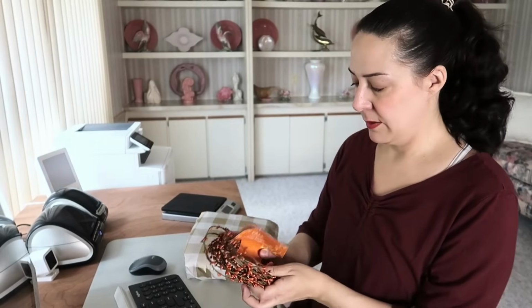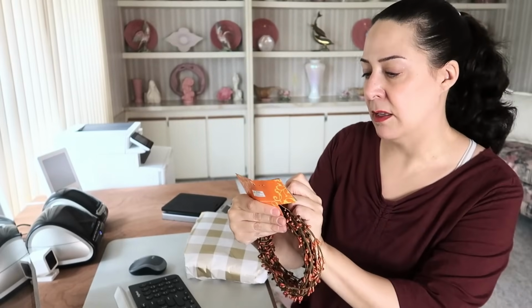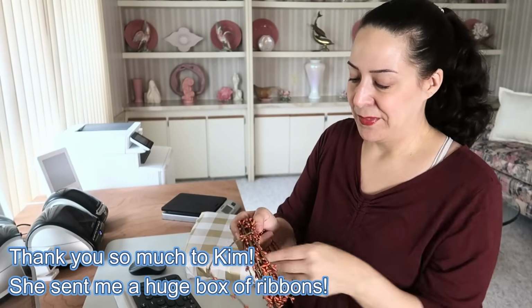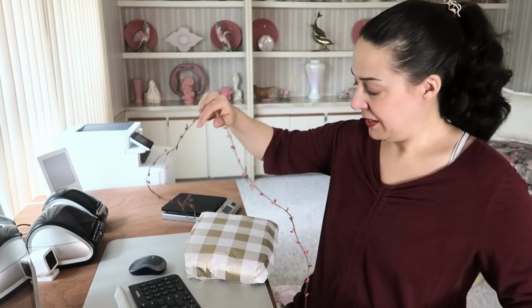I was wondering, thank you to the person who sent me all the ribbon, because you also sent me these amazing fall seed berry ribbon garlands. And if I was more crafty and had more time in bed, I don't know, I'd put together a wreath for the front door, but I have a seashell wreath that I am loving. And like I said, it's very warm here.